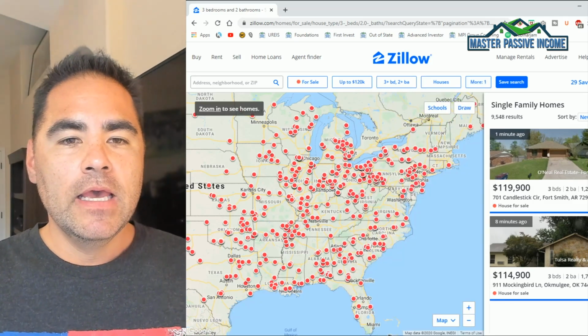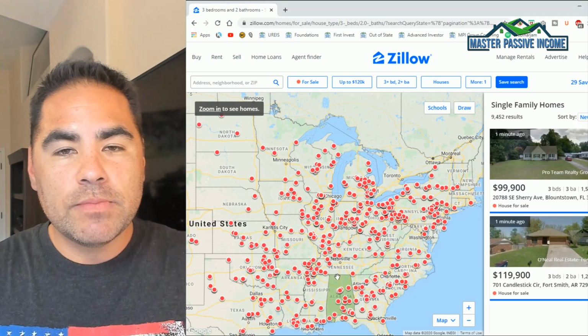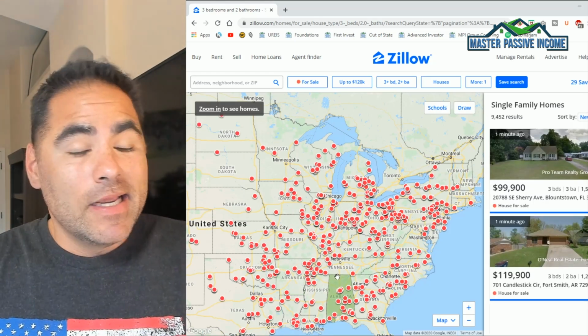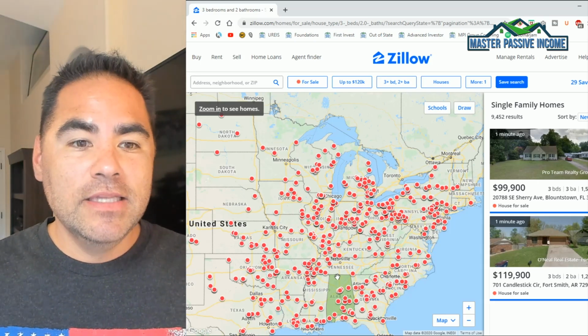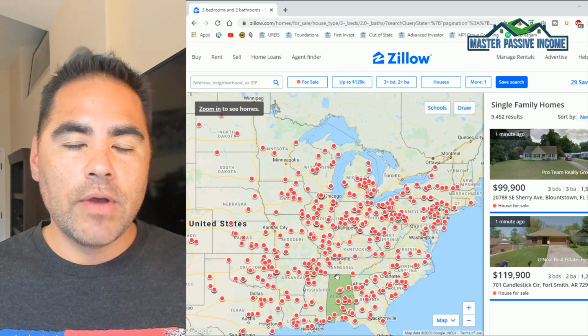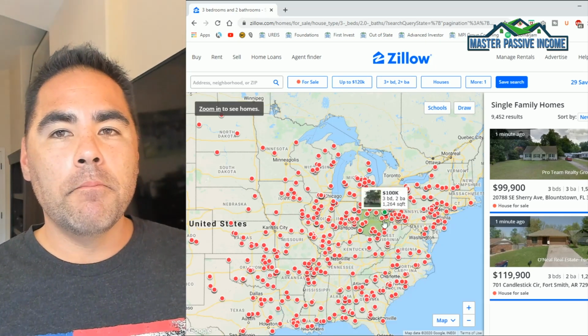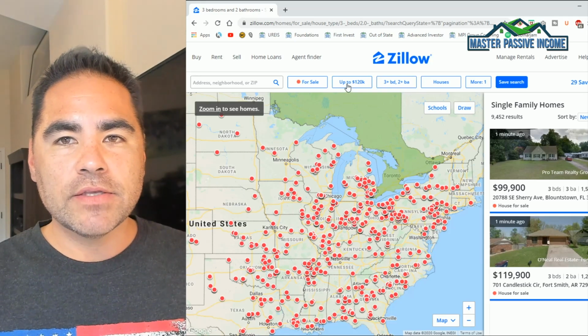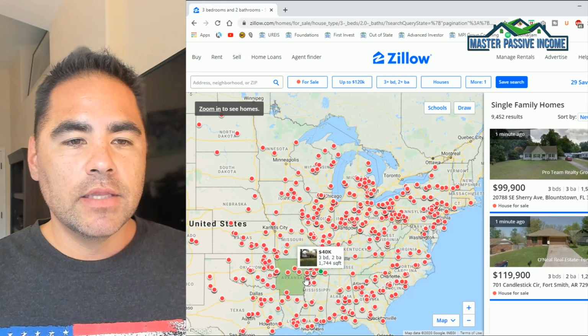Let me hit done. And you can see, wow, look at all of these properties. And inside, as we zoom down, we're going to see even more properties. And here's the great thing. I'm literally going to show you a brand new area of the country to invest. There's another great thing about utilizing Zillow. When I first started, we didn't have this. So let's drill down even more. $120,000, 3-bedroom, 2-bath. We got houses. Let's start scrolling in.